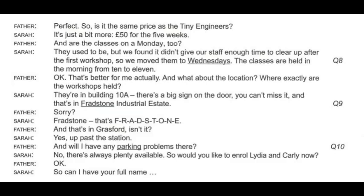And what about the location? Where exactly are the workshops held? They're in Building 10A. There's a big sign on the door. You can't miss it. And that's in Fradston Industrial Estate. Sorry? Fradston. That's F-R-A-D-S-T-O-N-E. And that's in Grassford, isn't it? Yes, up past the station.